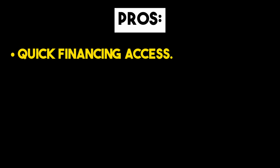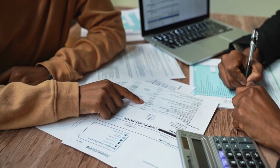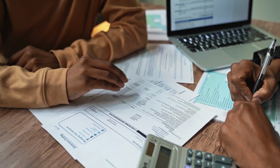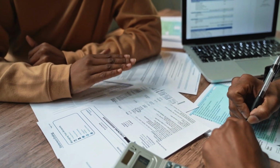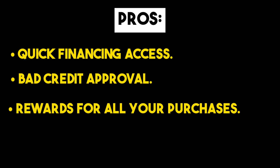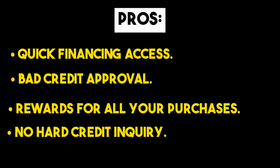Let's talk about some pros and the cons. Let's break it down for you guys. Some pros are they have quick access to financing with limited documentation. They will approve you even with bad credit if you have a profitable business. So again, as long as you have $10,000 monthly deposits and a $1,000 balance daily, you'll likely get approved with the LLC. Make sure it's an LLC for business purposes. They have rewards for all of your purchases, and there is no hard inquiry on your personal credit, so this will not harm your credit score. Even if you get denied or approved, there's no harm to it. You can just try for the hell of it if you want to.